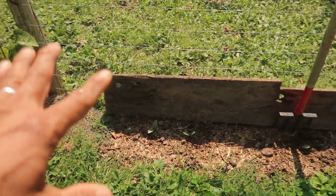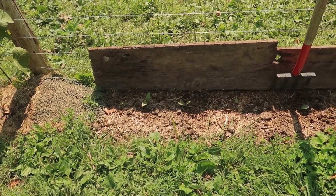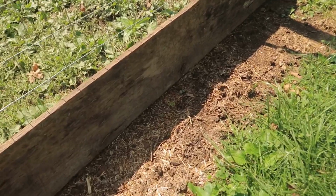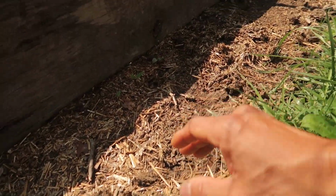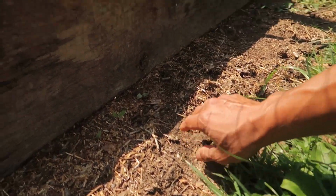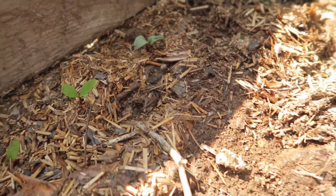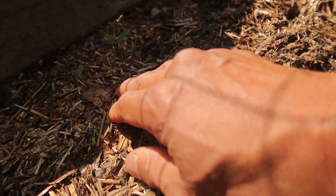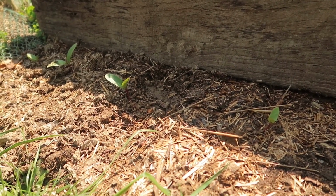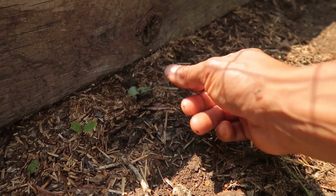My Malabar spinach is growing, but I'm losing it. I've lost four of them already. No idea what's actually coming and eating them. I'm thinking slugs, or maybe a mole or field mouse underneath digging holes and eating the roots, because that one is about to die right there. They'll look nice and healthy like that, and the next morning they're just dead. Yeah, I don't know what's going on. Maybe field mice.